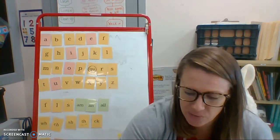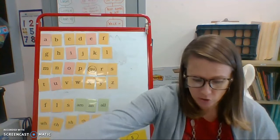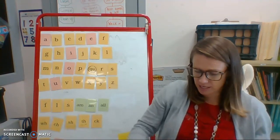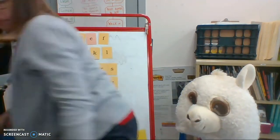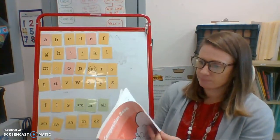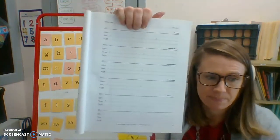Now we are going to do some writing on paper. So go ahead and grab the paper that your teacher has given you for foundations practice and grab something to write with. Okay. And let's go ahead and start with some sounds. The paper should look like this.